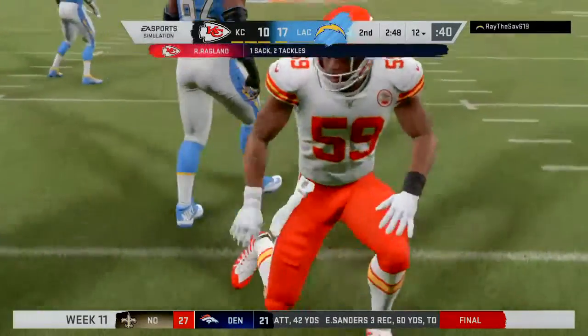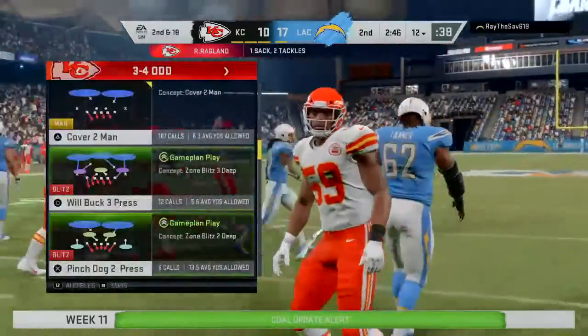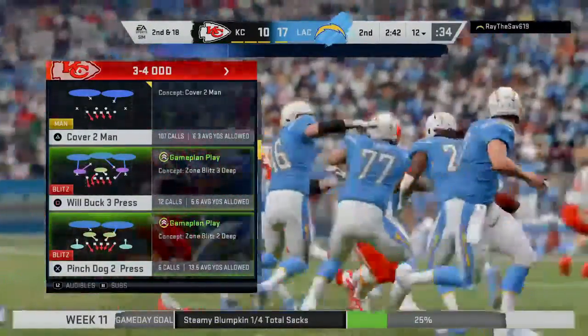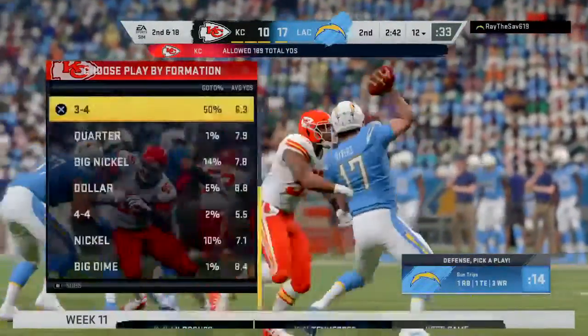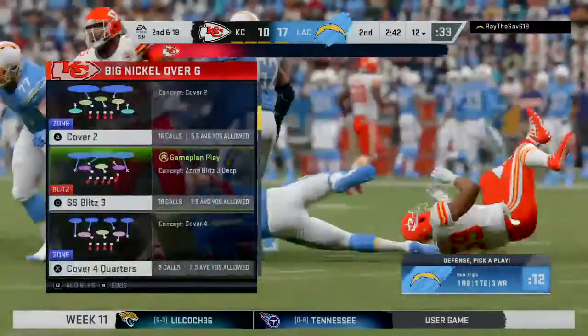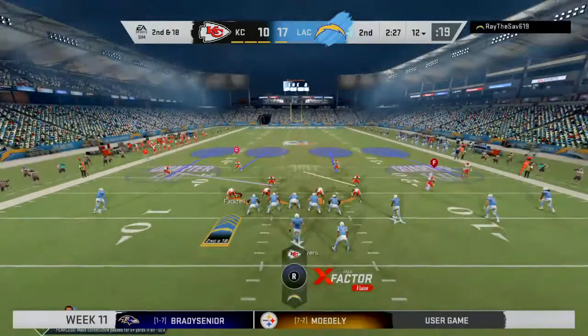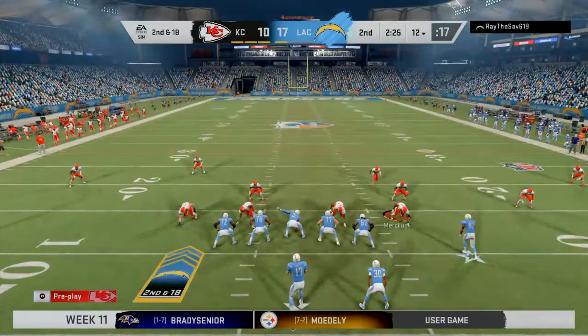Nowhere to escape, and he goes down. Off the edge, the sack by Reggie Ragland. Now, we talk about players blitzing all the time. I often laugh and sometimes call it just straight-ahead pursuit. What a running start right back to the backfield for him. Yeah, it really didn't give anybody a chance to get up there and stop it.